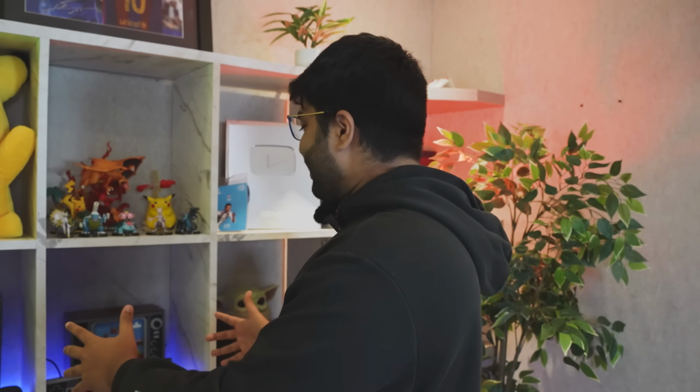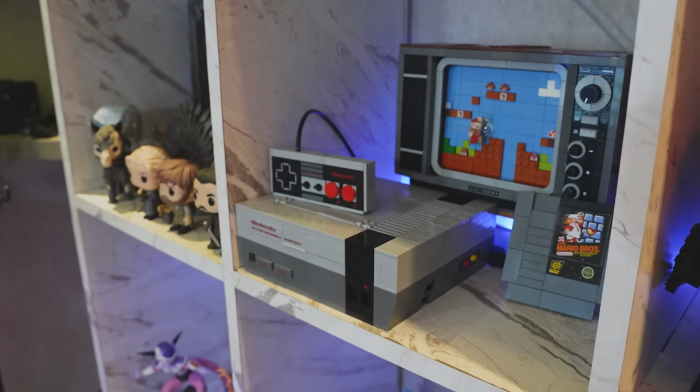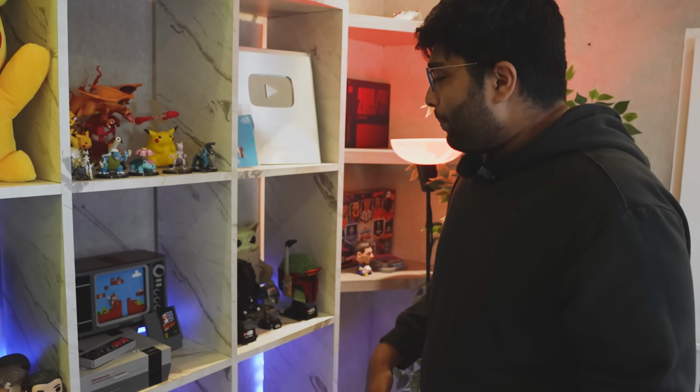Then we've got some Lego stuff. This one's pretty cool. This is a Nintendo Lego console. How cool is this? It doesn't work or anything. It's just something cool for display.